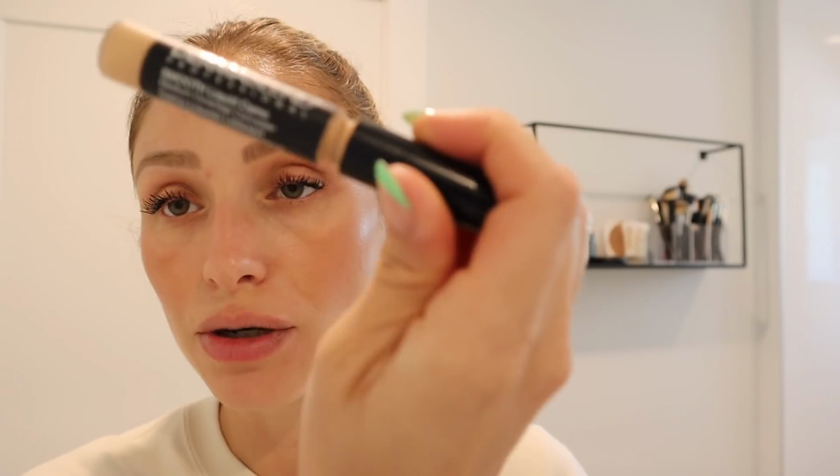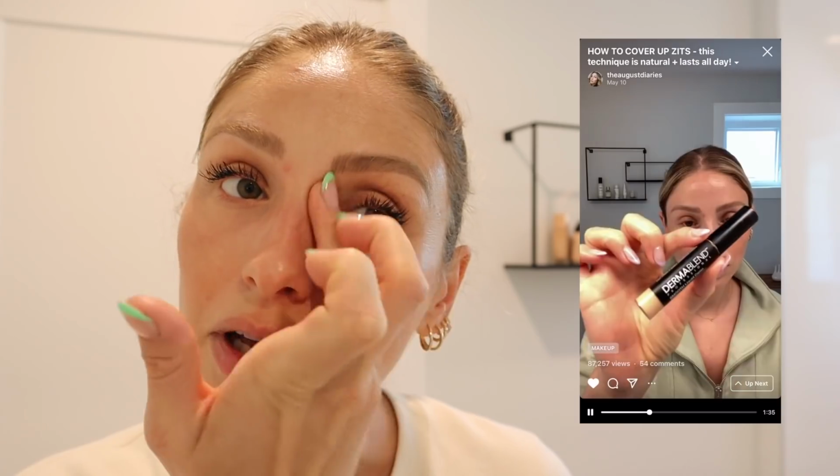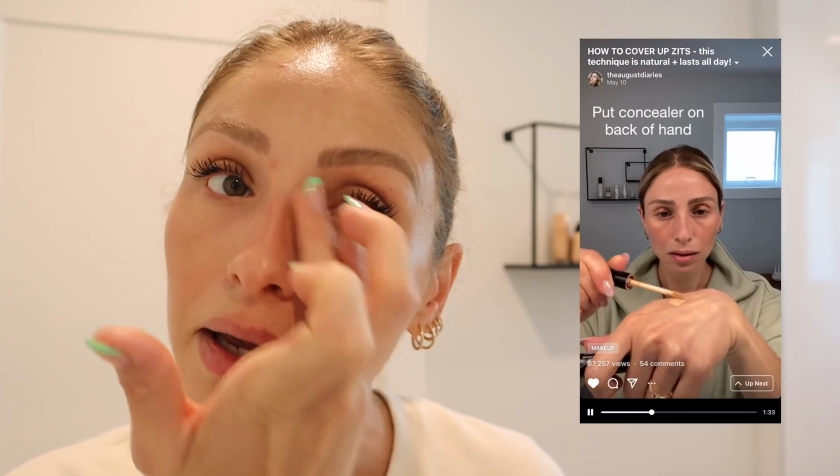I'm gonna use this Derma Blend concealer. This is in light. Put some on the back of my hand. I also like to just put some under my eyes. And then do my spot concealing. I have an IGTV video where I kind of break down how I do it, so I'll link that. And then just do this quickly. Then I set with this Derma Blend powder.